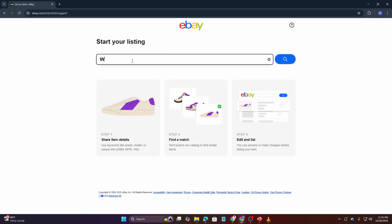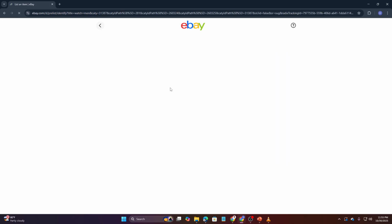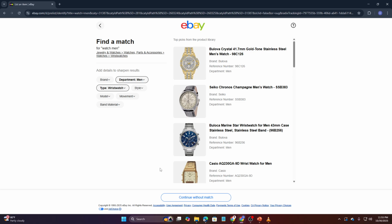Next, choose the right category. eBay often suggests categories based on your item name, and it's usually safe to pick one. If none fit perfectly, don't worry. You can refine it later.